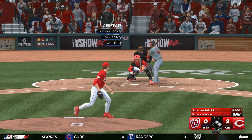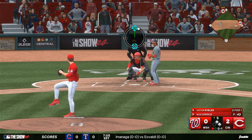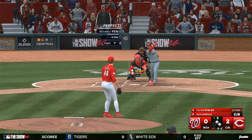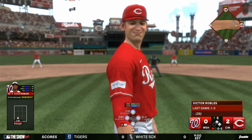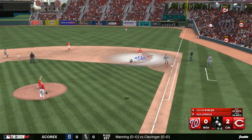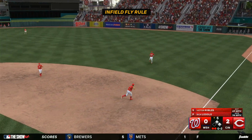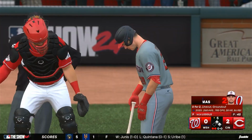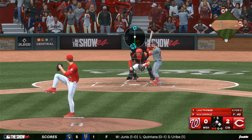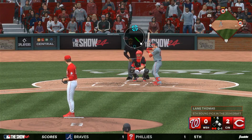Here's the center fielder, Victor Robles. That clips the zone, and that's strike one. Well, all eyes on the double play ball in this spot. No better way to get out of this inning. In the air on the infield. And the infield fly rule call. So the Nats' lineup turns over. Now it's the right fielder, Lane Thomas. And there's the strike.